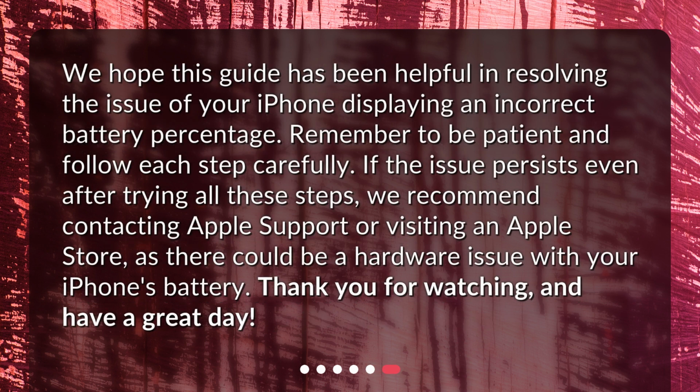We hope this guide has been helpful in resolving the issue of your iPhone displaying an incorrect battery percentage. Remember to be patient and follow each step carefully. If the issue persists even after trying all these steps, we recommend contacting Apple support or visiting an Apple store, as there could be a hardware issue with your iPhone's battery.